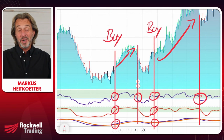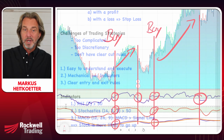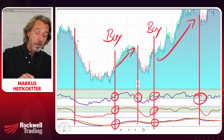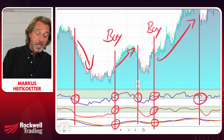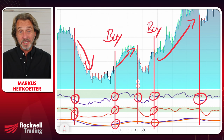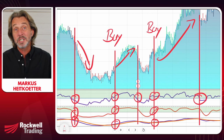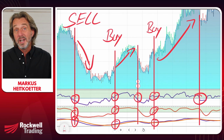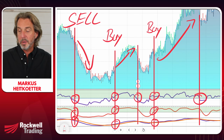Now, as you know, we can also, as traders, short the market. We can bet on a falling market. So how exactly are we going to do this? Well, I'm writing this down here in a moment, but basically what we want to see, like right here, this is where we are betting on a falling market. The first time we see that the RSI is below 50 and the stochastics is below 50 and the MACD is below its signal line, this is when we are short selling, to bet on a falling market.